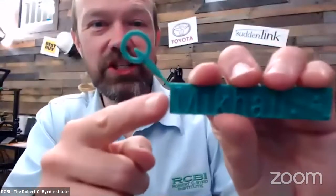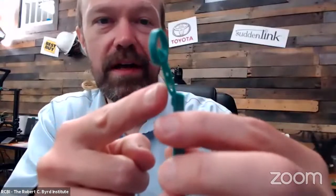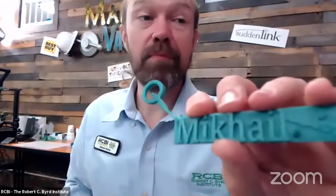And here are some of these chain links we were talking about. Now they've been printed with some support material. You may have a little bit of work to do to get them separated, but I think that that's important for you to understand and perform.